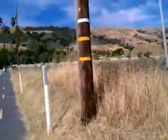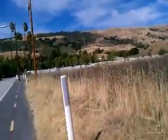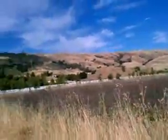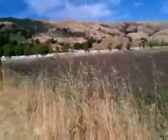The hills are all brown, as they are most of the year in California. Maybe from November through February they're green, but by this time they're in their more natural state. Even though it's been a rainy spring compared to many.